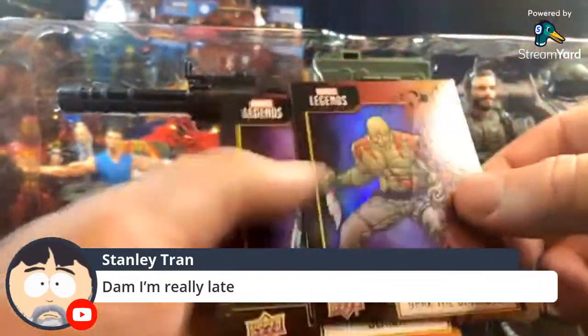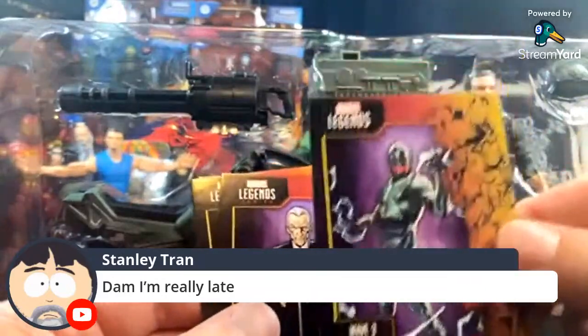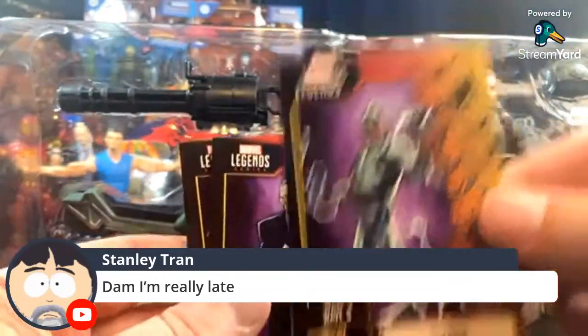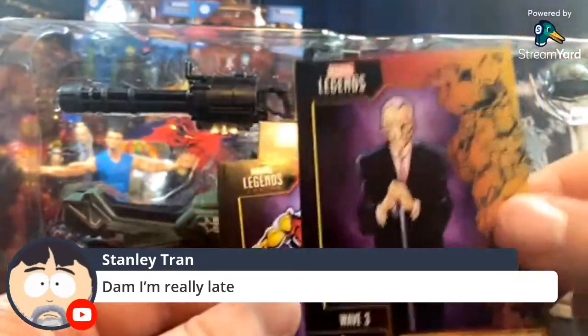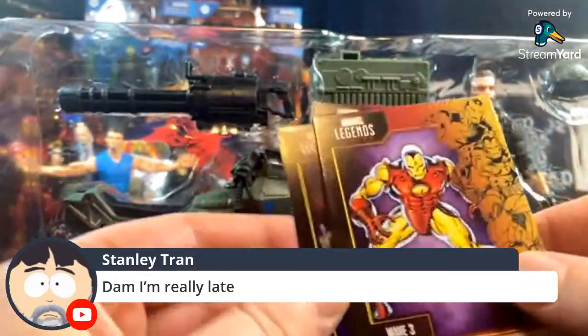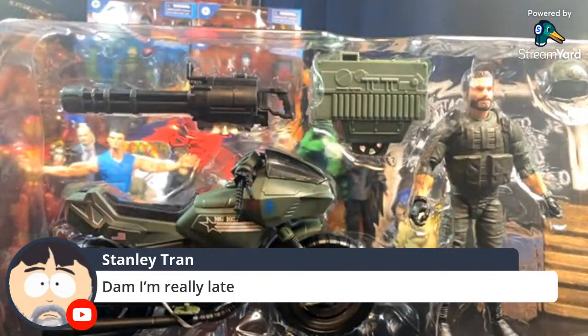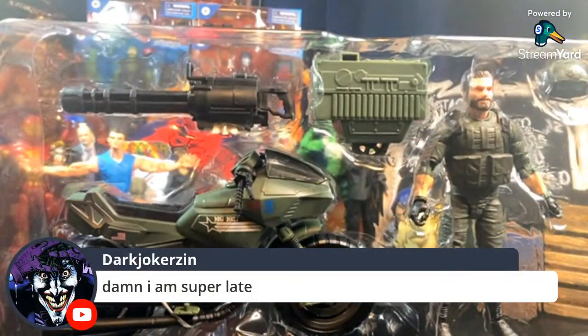We've got the Drax the Destroyer, the Ultron, which I bought today for $17 at Walmart because apparently Walmart can't price things correctly. Justin Hammer, not the one from the movie that dances. It's the old grumpy one. And then Iron Man himself. So had some great pulls there. They also had the Wave 2 cards back in stock.